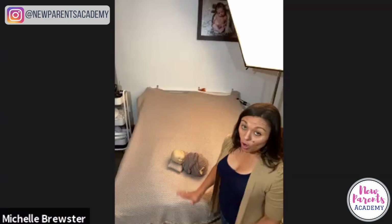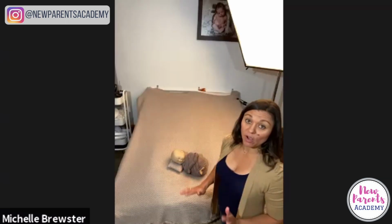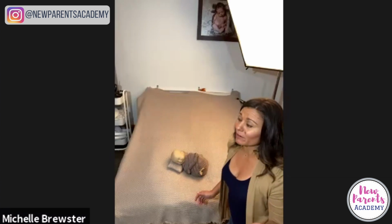If you wanted to do something with a prop, I always recommend keeping the baby on their back, because anytime you start flipping them over on their stomach, you're then doing something where you need more of that Photoshop skills to be able to perfect. Okay, so I'll show you one other really easy prop that you can get anywhere, like Marshall's, TJ Maxx, Home Goods, any of those type of places.